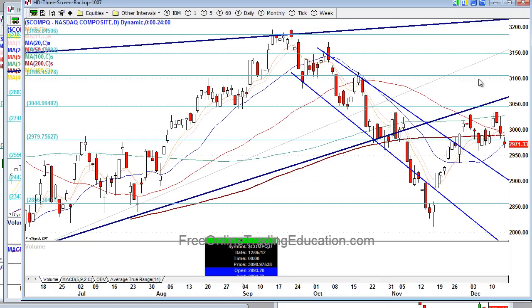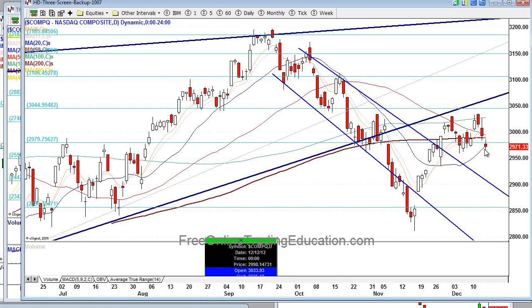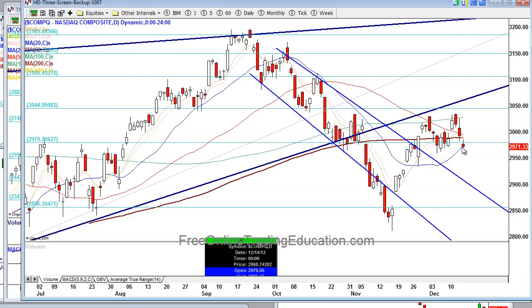And on the daily, kind of a double top. See the M formation? M for murder. And this looks like it's going to get nasty soon. And I could see a nice little drop happening right here.